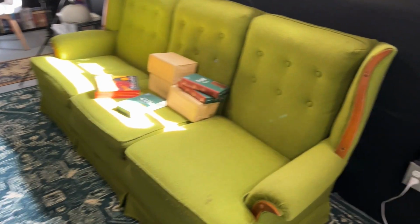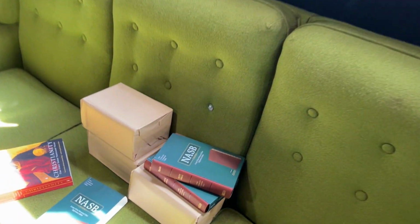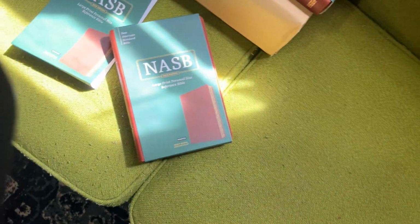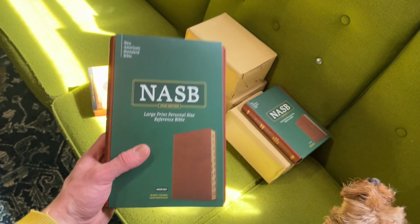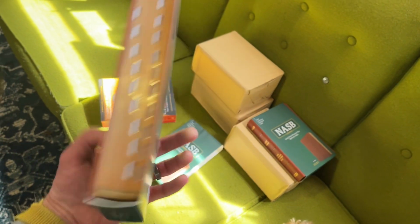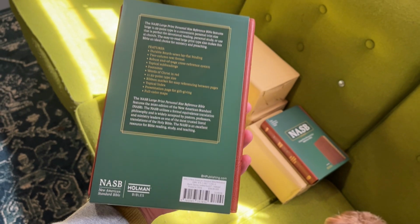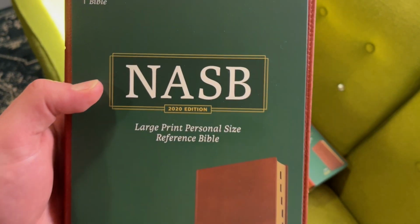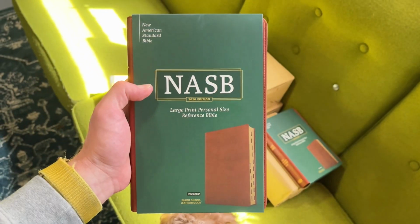All right, so let's talk about the NASB 2020 translation. I like to buy Bibles for people sometimes when I can. And this is one that I found on christianbook.com for a really good deal. Normally, I have always stuck to the 1995 NASB.